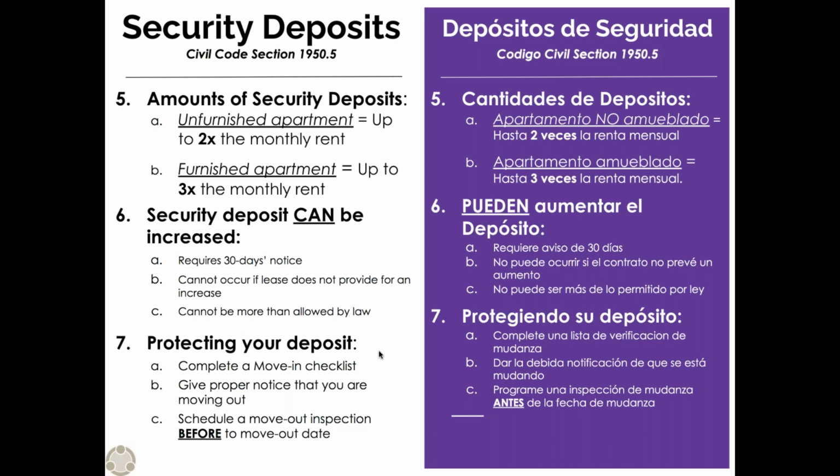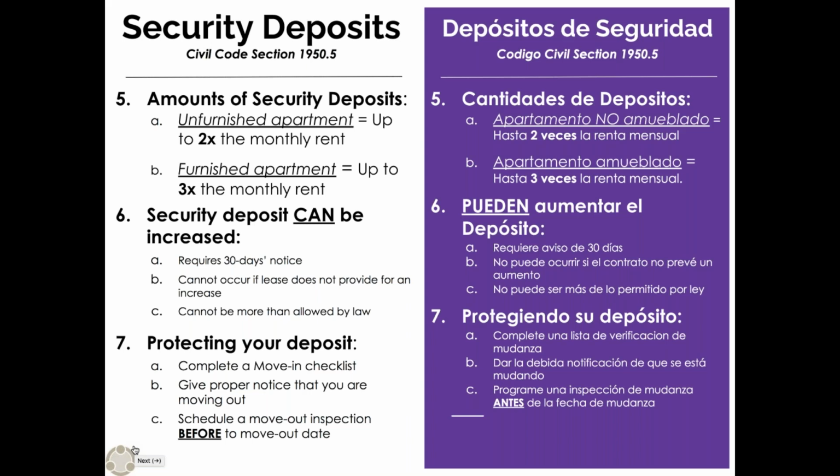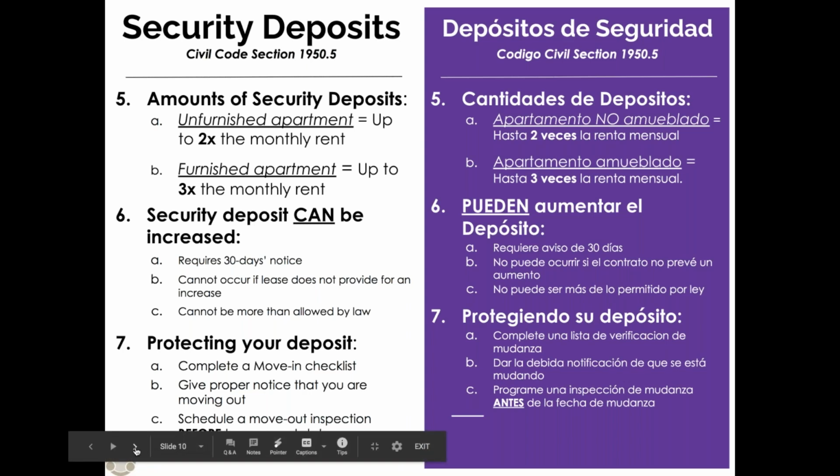So in order to protect your security deposit at the end of the lease, do a move-in checklist, give proper notice that you're going to move out, which is usually 30 days or based on your lease, and schedule a move-out inspection before the actual move-out date. So as I said, the pet deposit and the security deposit should be the same together. They should not be more than what's allowed by law, which is the 2 times or the 3 times the monthly rent.